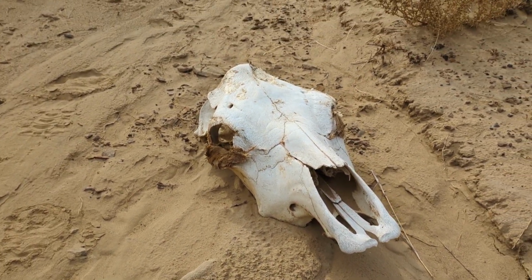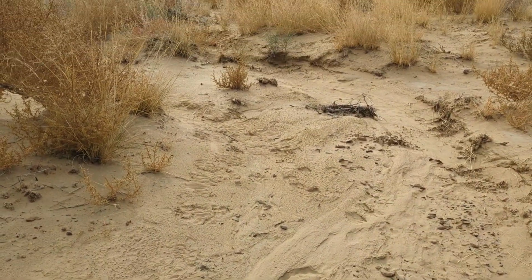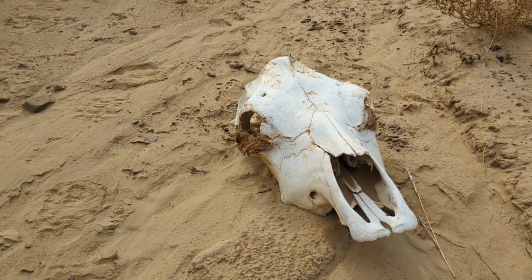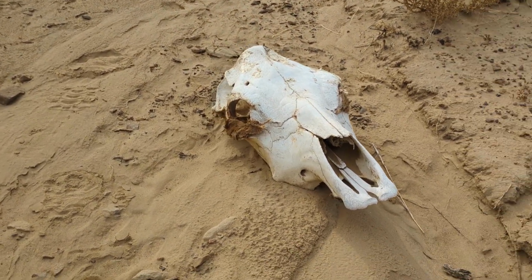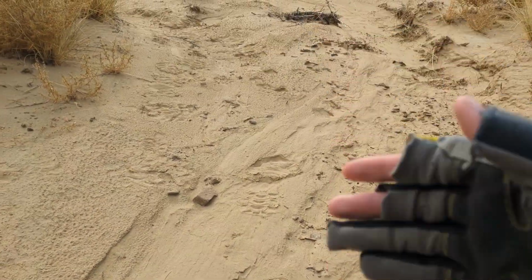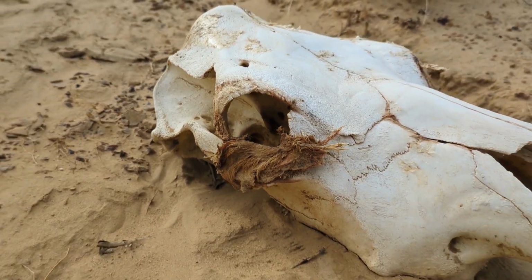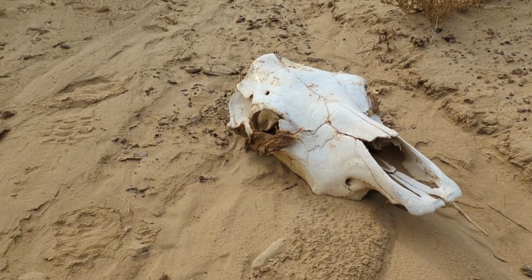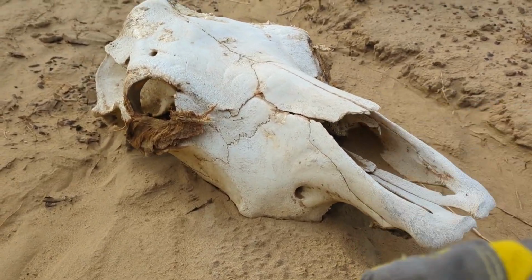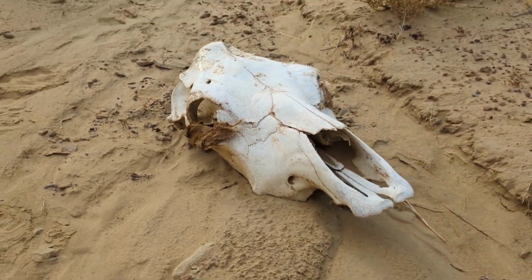So examples like this give us a framework for understanding how far bones can be transported before they're buried. This is the exact type of setting where fossils can possibly be buried. It's in a channel, it's in some sand, and the sediment, when the rains come, will wash over. You can see it's already partly buried. And if there's a big storm that washes enough sediment over this before it can continue rotting away, before the sun bakes it and it decomposes, this very well may someday become a fossil.